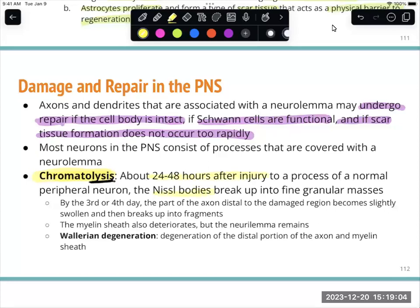So after that injury, Nissl bodies break up into these fine granules. That axon that is distal to the damage will break apart into fragments. The myelin sheath will also deteriorate. This is known as Wallerian degeneration. Test question. Anything past the damage will degenerate.